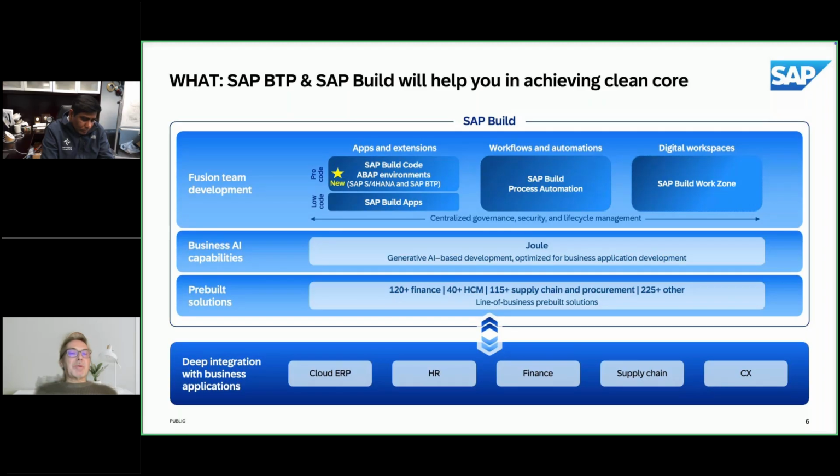A layer below, we have our business AI capabilities coming with Joule. So this is a completely Gen AI-based development environment or co-pilot helping you in any tasks. We will see later on some examples, some demos for code generation, for solving and gathering any information for your needs to help speed up your process.